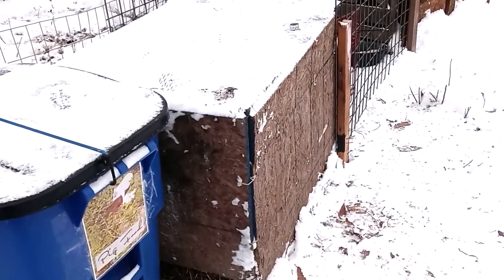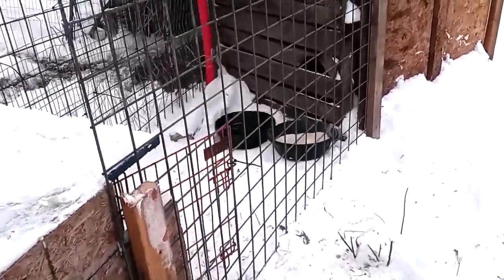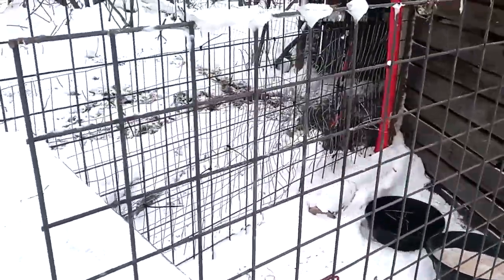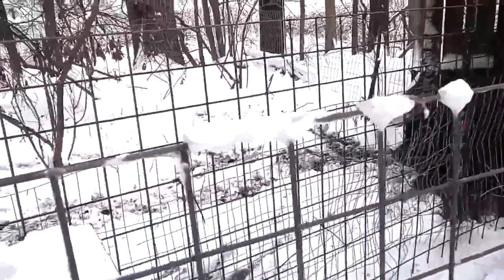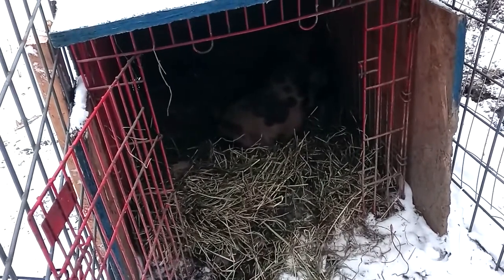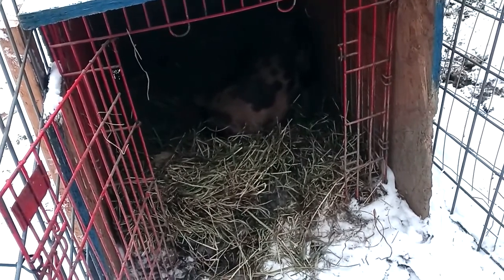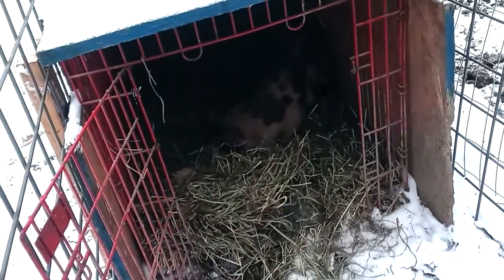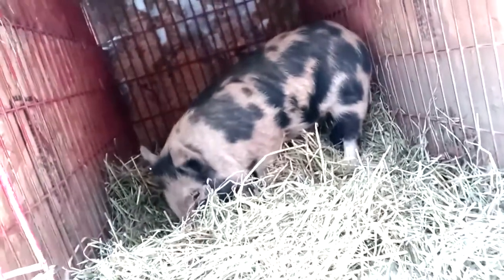So we're outside the pigs and, yeah. So, say hello to Maverick. Big, big, big. Say hi, Maverick.